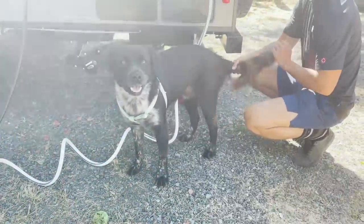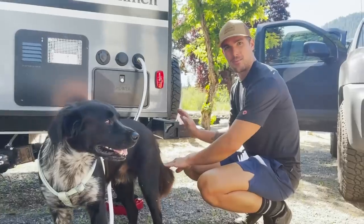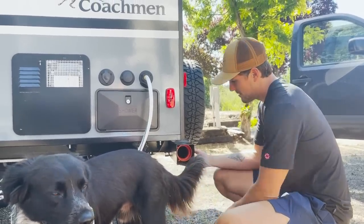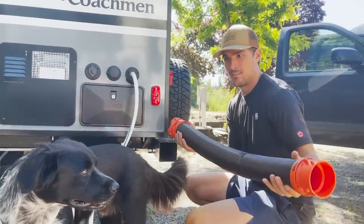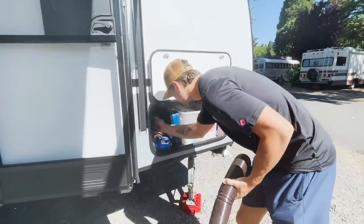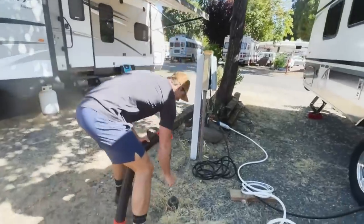Camo, do you know what's going on? We're gonna go dump the gray tank. Yeah. What's nice is our hose actually fits inside this trap back here. Yeah, a little hitch thing going on. Bumper thing, the jigger. Camo. This one? I think so.